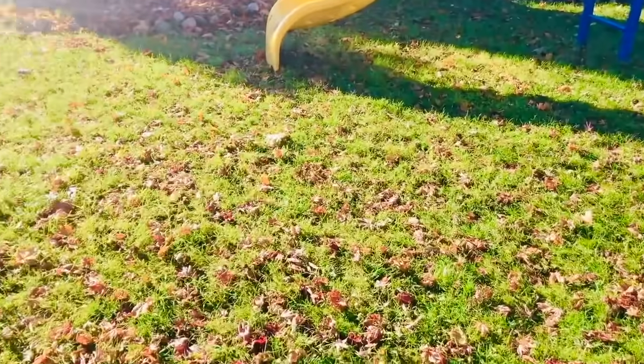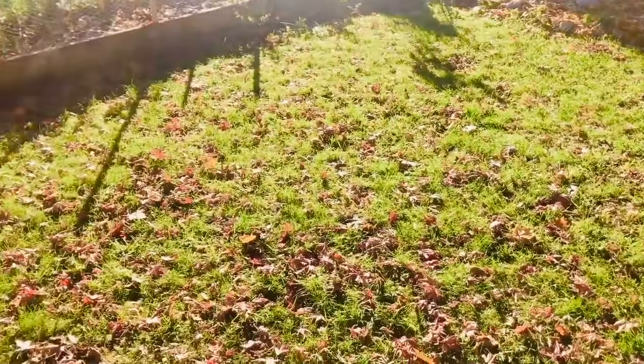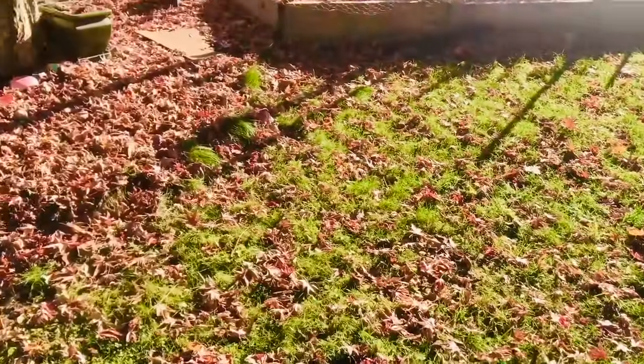Ernie and Abby have left the building and went for a walk on this beautiful sunny fall day. Can you spot them?